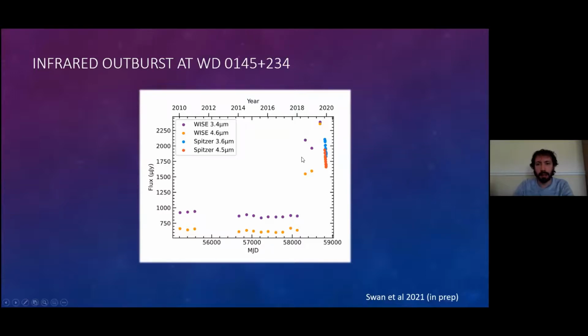But suddenly, the star brightens between one observation and the next. So within 6 months, it's more than doubled in brightness. And it continues to do this until 2019. And at this point, the paper came out and announced this. And we realized that we had one more chance with Spitzer before it retired to get observations of this star. And we had a few days to turn this around. So that's what we did, and we got the observations. And these are shown in the red and blue points.